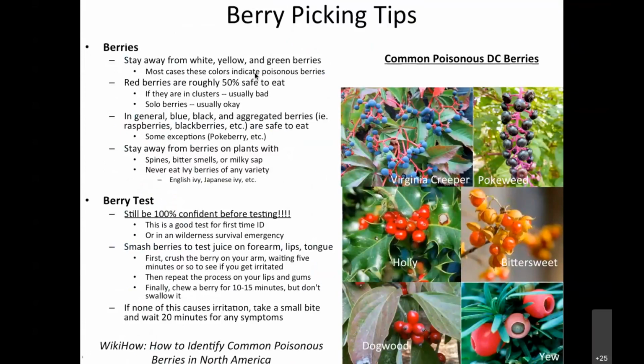But if you're trying to figure out different things, mainly berries that are white, yellow, or green are all toxic. Don't ever eat anything those colors. And then red, it's like 50-50 whether it's going to be toxic or not. But in general, blue, black, and what they call aggregate berries, like raspberries and blackberries and mulberries, those typically are pretty safe. There are some exceptions, like pokeweed or pokeberries.